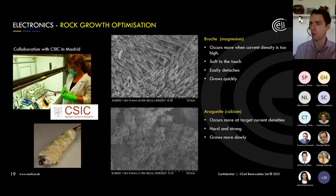We actually want calcium carbonate ultimately, but when you do the electrolysis, magnesium tends to be more prolific. But that's actually good, because the magnesium creates a softer rock, but it also creates something that's porous. So it allows the electrolysis that we're doing to continue. The other rock that we want is aragonite, and this is really hard. This can be as hard or even harder than normal concrete, and it's very high in calcium.